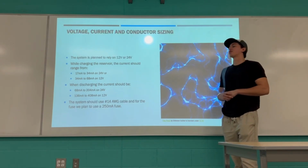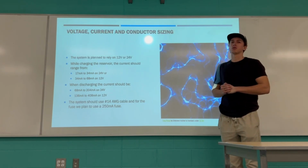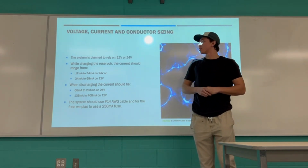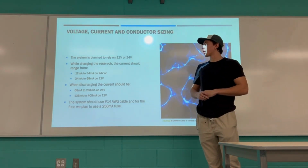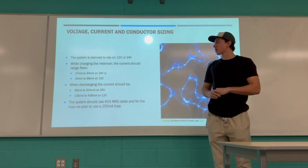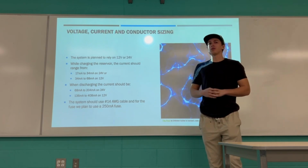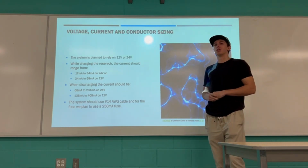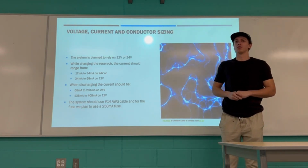Moving on to voltages, currents, and conductor sizes of our system. Our system can rely on either 12 or 24 volts. So we're first going to look at charging the system. That will bring us to 17 milliamps to 34 milliamps on a 24 volt system. And for a 12 volt system, we're looking at 34 milliamps to 68 milliamps. Now discharging the system, we're looking at 68 milliamps to 204 milliamps on a 24 volt system. Then on a 12 volt system, we are looking at 136 milliamps to 408 milliamps. We'll be using a 14 gauge conductor size and a 250 milliamp fuse for our safety.